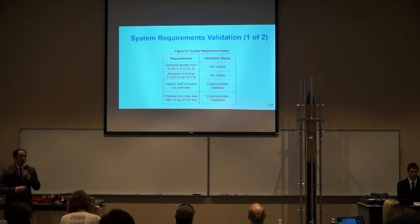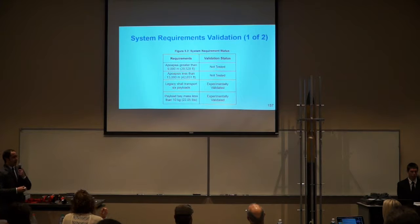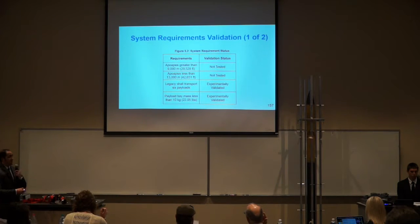Now, a brief summarization of the validation status of our system load requirements. The 2 apoapse requirements cannot be tested due to cancellation of the flight. The requirement that Legacy shall transport 6 payloads was experimentally validated using the Legacy City test. For the requirement that the payload bay mass shall be less than 10 kilograms, again, this was experimentally validated using the Legacy City test.